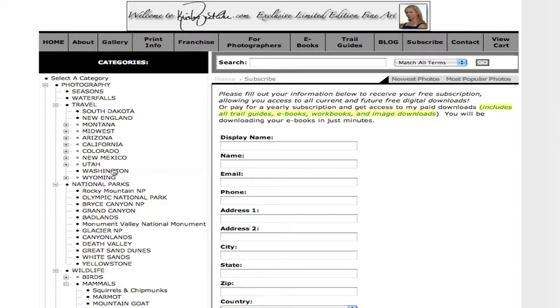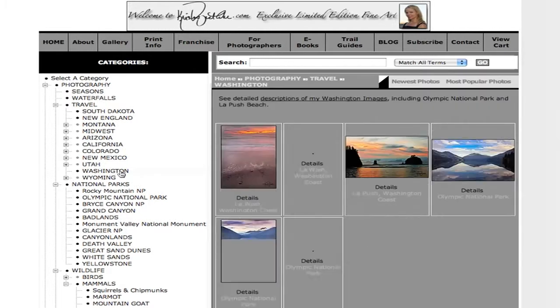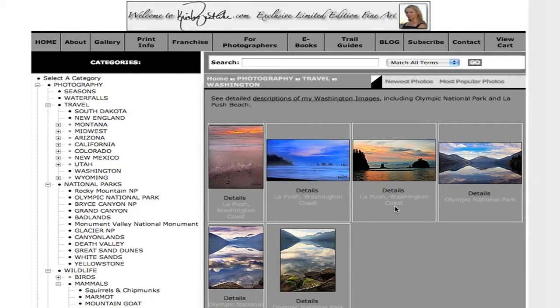I'm going to just go back to, let's go to Washington. So click there. These are fun to look through too. Let's say that I really like this one. Now, how am I going to tell Kristen on my order which pictures I want?